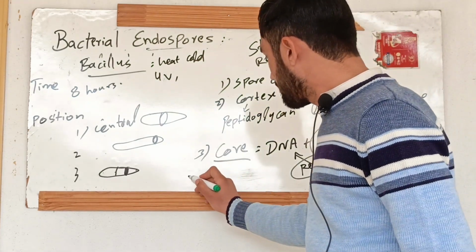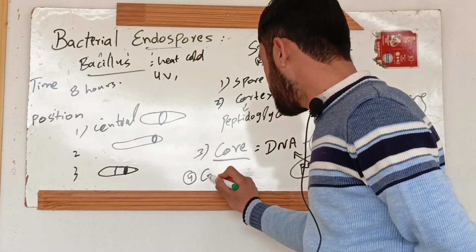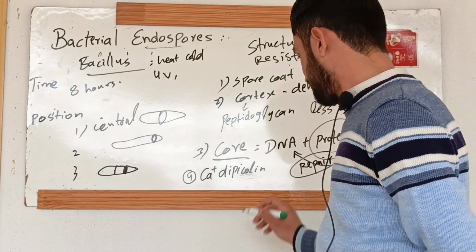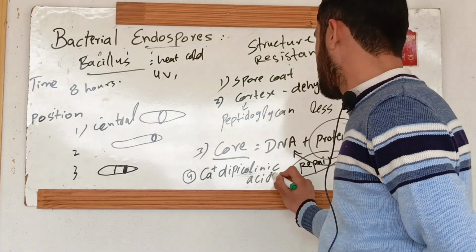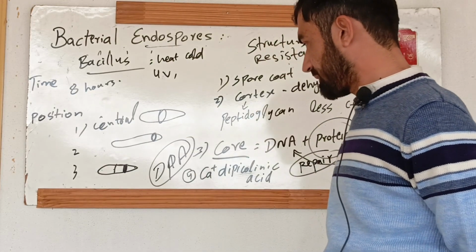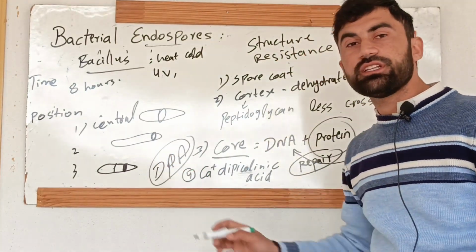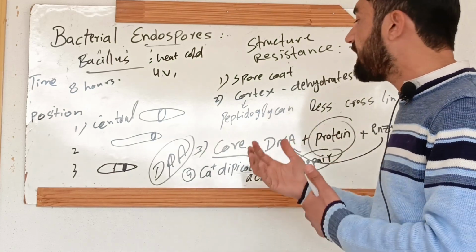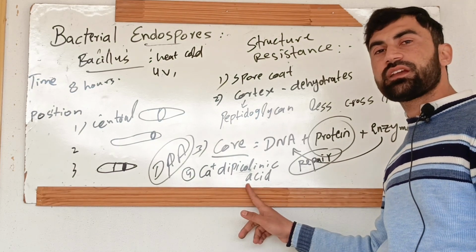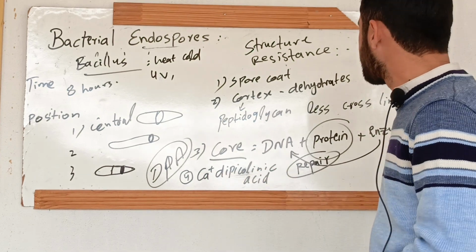And the fourth one is a special chemical which is called calcium dipicolinic acid, or simply DPA, dipicolinate or dipicolinic acid. But when the calcium is attached to dipicolinate, it makes it harder. It's like a molecular armor for the bacteria. So, calcium dipicolinic acid is a chemical or a substance, we can say, and it makes it resistant. These are the reasons.